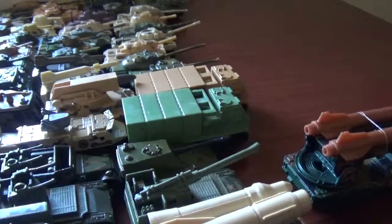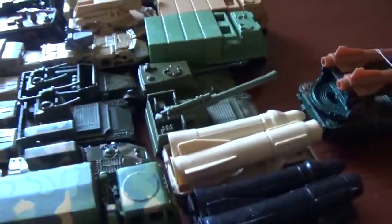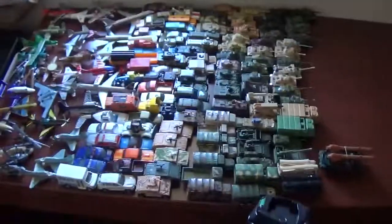Alright, so that's gonna do it for this haul. It's like over 100 vehicles, like it's gotta be. There it is, can barely get it all in frame.